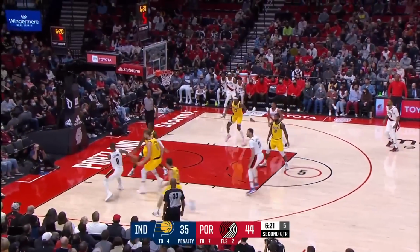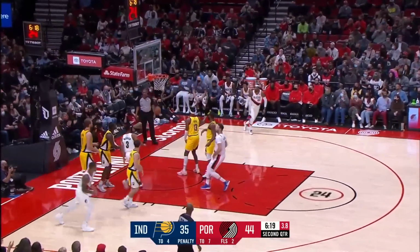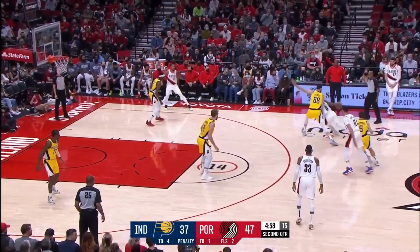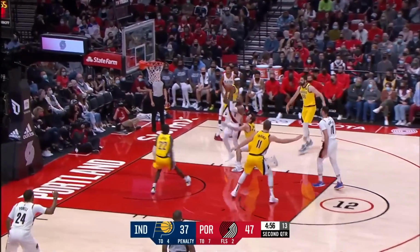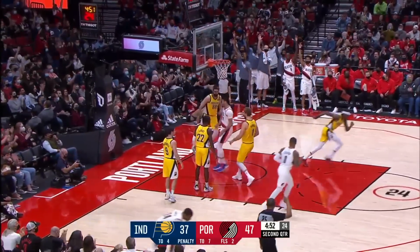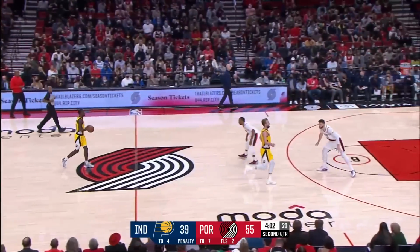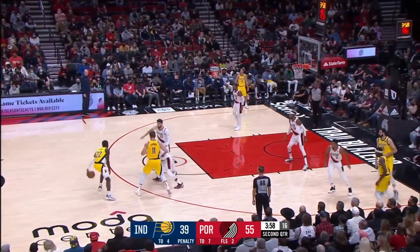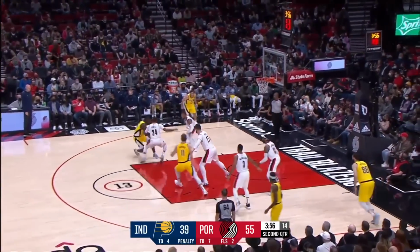Off the Nance action to the baseline, bounces to the corner. C.J. coming from the opposite point in traffic to lay it in. Yeah, they got a game to play, Coach. I get it. Lillard turns the corner. Nice. Finds Powell in the corner, raising up and kiting it in from 3. 51.5% from the field on the season for Norman. Just highly efficient. Under 4 minutes remaining in the half.